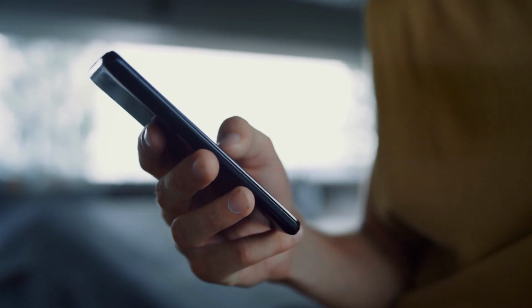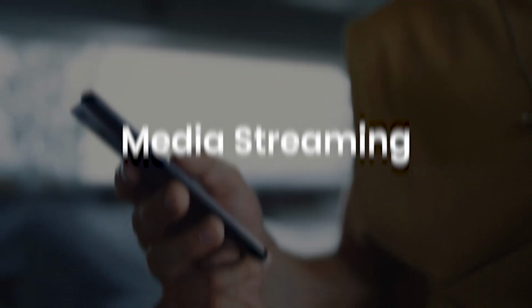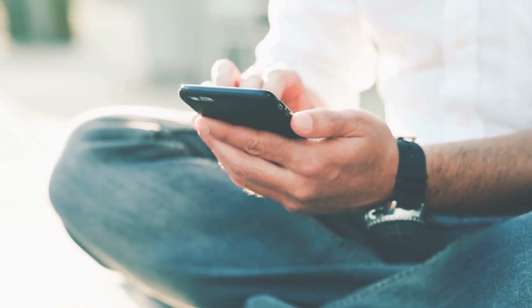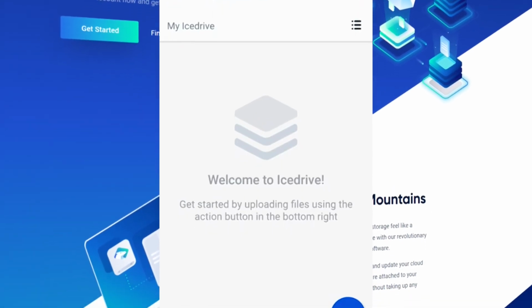But here's where it gets interesting. Icedrive's got room to grow when it comes to features. It's not quite as versatile as pCloud, missing out on goodies like offline access, file versioning, and media streaming. These features come in handy when you need to access your files offline, recover past versions, or stream your media directly from the cloud. The silver lining, though, is that Icedrive keeps it sleek and modern, making it a breeze to navigate with that stylish interface.